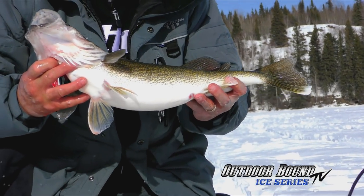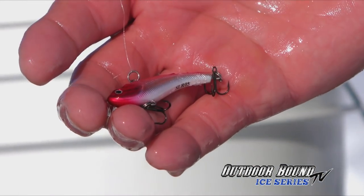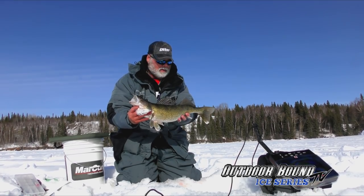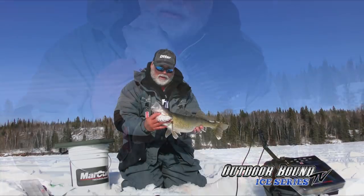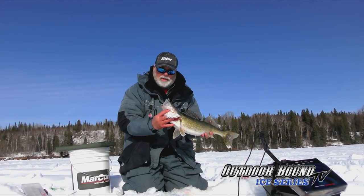Nice Manitoba walleye. This one smacked a pink clown slab wrap just off the bottom, tipped with a minnow head. We're gonna let this one go so we can come back and catch him again as a trophy.